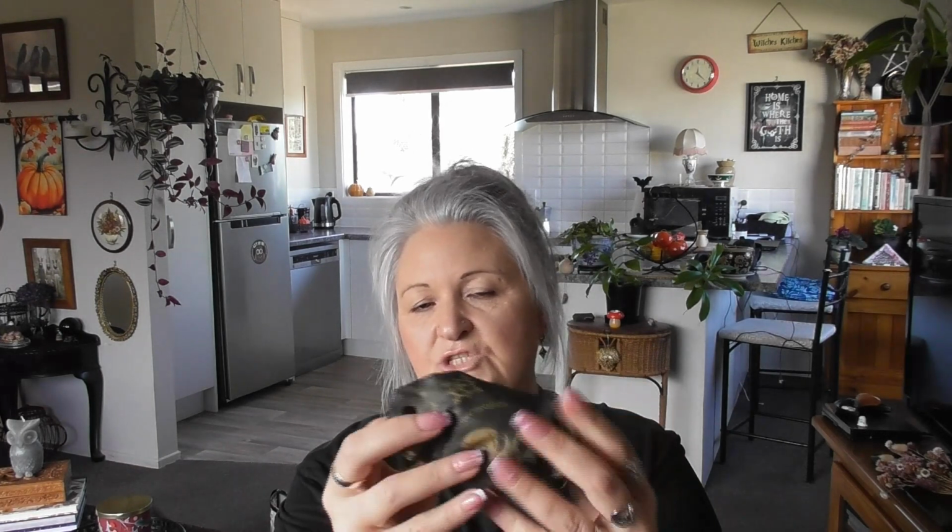Tic Tacs, a reusable bag, comes in this little pouch. I use this literally all the time. It's so handy having a little reusable bag in here because single-use plastic bags are banned in New Zealand now, which is great, so I always have that with me.